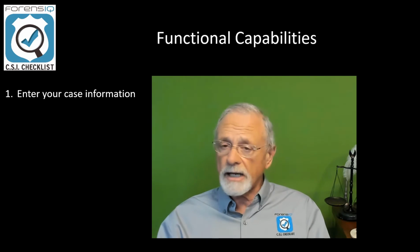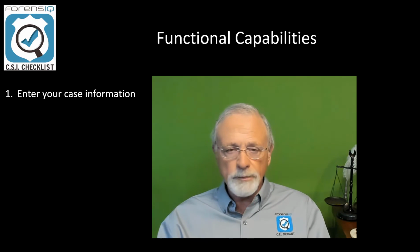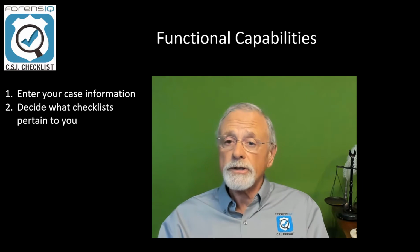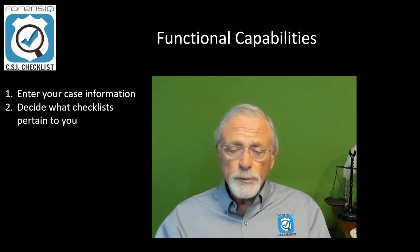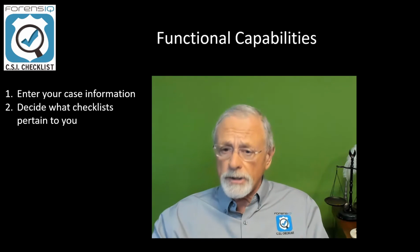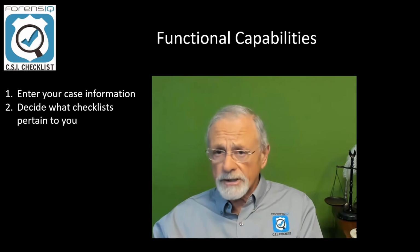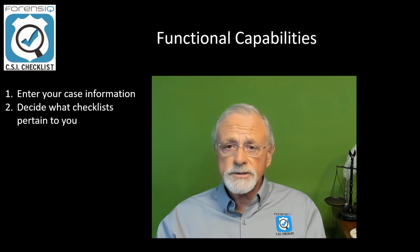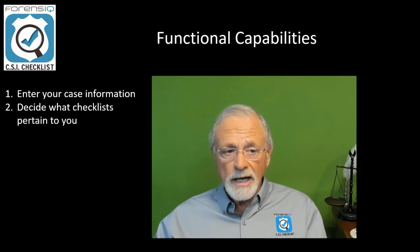Now let's get to the functional capabilities of the checklist, how you use it. First, you enter your basic case information. Now this is not a reporting management system, so you're only going to be putting the case type, date and time, location, etc. Then decide what checklists pertain to you and your responsibilities. You may have multiple responsibilities, especially if you're a smaller department where you might not only be the responding officer, but you're going to be the investigator, and you're going to process the crime scene and do all those things. So look at the various checklists and see which ones you're going to use, and then start working with them.